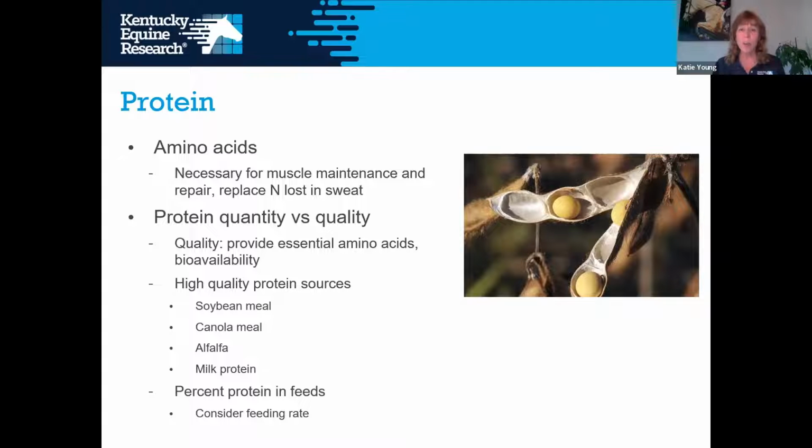And also when the horse is sweating, it's sweating out some nitrogen. So the amino acids actually contain nitrogen. And so those amino acids, that nitrogen will be used to replace the nitrogen lost in the sweat. So for performance horses, now for all horses need protein for all their bodily functions. There's not just protein in muscles, there's protein in hair, there is protein in other tissues, there's proteins in blood, amino acids are parts of enzymes.